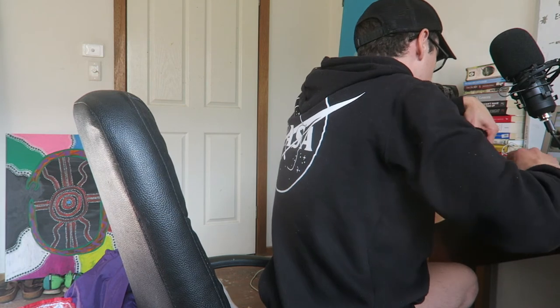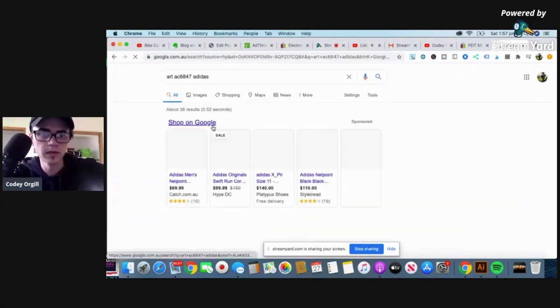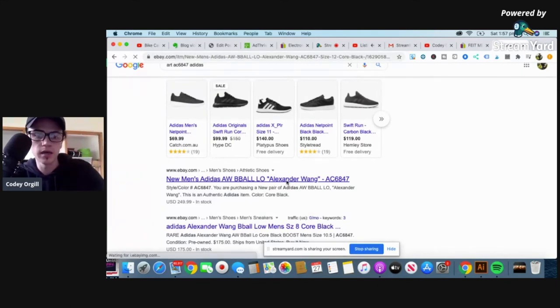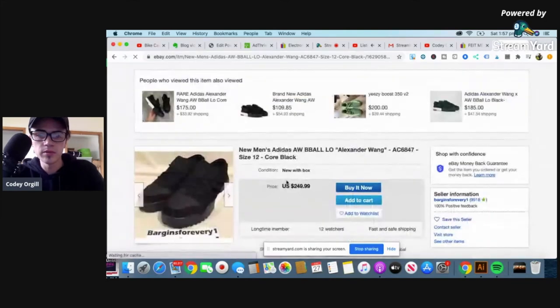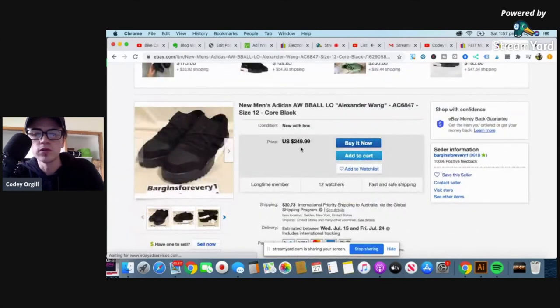So on the inside, you'll see an ART followed by some letters and numbers, and that will give you the information, and then followed by the brand. Should throw back Alexander Wang, that's the one. So these are Adidas AW B-Ball Low Alexander Wang shoes, new in box for $250.